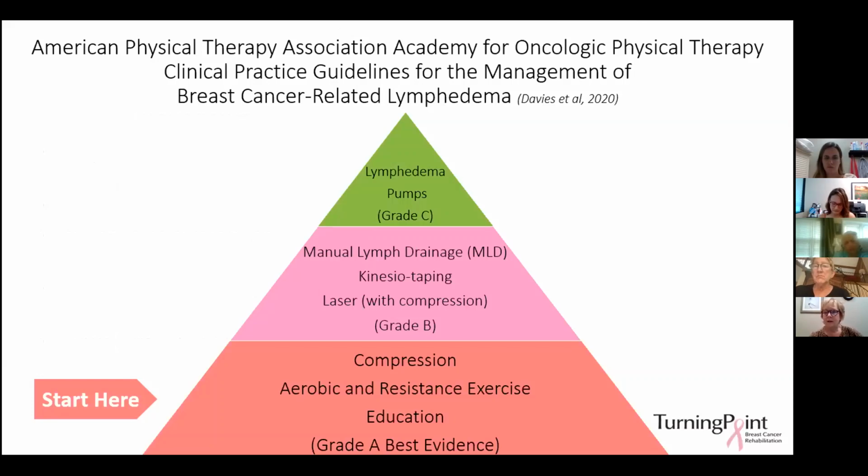Just recently, this is very hot off the press, literally a couple of weeks ago, our association, the Academy of Oncological Physical Therapy, which we belong to, put out new clinical practice guidelines for the management of breast cancer-related lymphedema. And what this group did was they looked at all the available research on the management of lymphedema, and they graded the evidence we have to support different kinds of treatment, different things in our toolbox. And what they found was that there was best evidence, which means the studies were done well, and there's more than one study that shows it, in many cases, many studies.